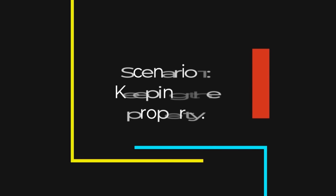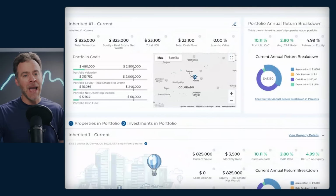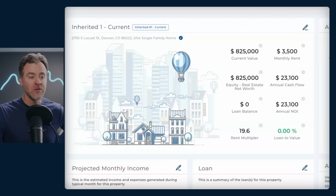So let's jump into the first scenario of should you keep this rental property? Well, now I'm in the Property Llama software. And I'm gonna give you the background of the rental property and then look at the numbers today as a paid off rental property. So this person inherited the property recently from their deceased parents, and it's currently worth about $825,000. Her parents bought this property about 20 years ago in the early 2000s for about $225,000. Now, they bought it as a primary residence, not as a rental.